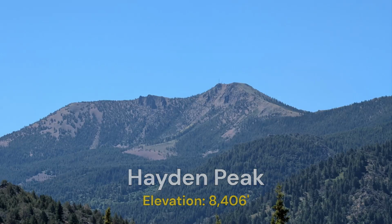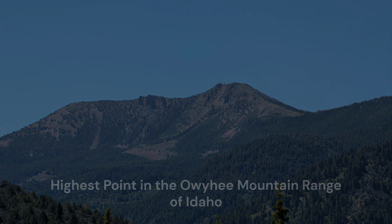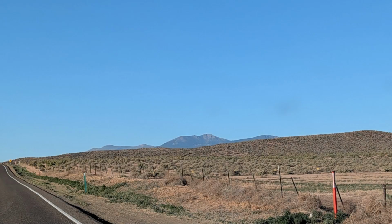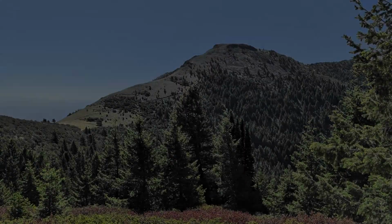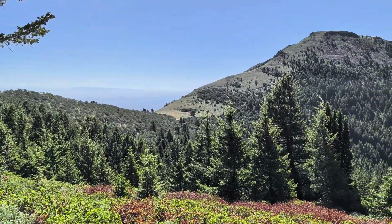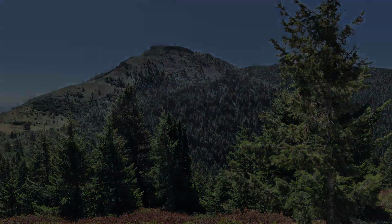Okay, so this past weekend I decided to go check out Hayden Peak, the highest point in the Owyhee mountain range. This peak reaches about 8,406 feet in elevation. Coming in from the north, I had about a 2.5 hour drive, taking routes 45 and 78 down through Murphy, and then catching Silver City Road, which eventually turns into a dirt road where a four-wheel drive vehicle with good ground clearance is recommended, especially for the last 7 or 8 mile stretch of Jeep trail that leaves Silver City Road.